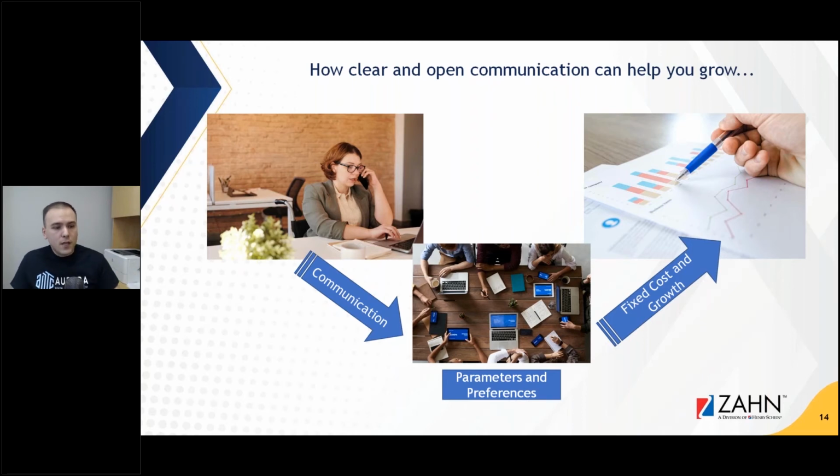So we have communication. Through that communication, you dictate your parameters and preferences, and then once everything works like clockwork, you have that fixed cost and growth, right? You know how much it's going to cost you every single time you do that case with the manufacturer, and now you can build your business model after that.